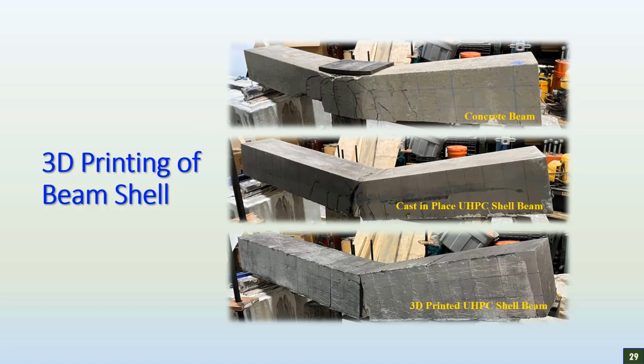All three beams are shown, and on the top, you can see that there are quite distributed cracks in the concrete beam specimen. In the middle, the cast-in-place specimen is shown, and it has one large crack in the middle of the UHPC shell, and at the bottom the 3D printed UHPC shell beam is shown. Again, if you can see, the behavior of both the cast-in-place specimen and the 3D printed specimen is quite similar in terms of cracks. They both had one large crack in the middle.